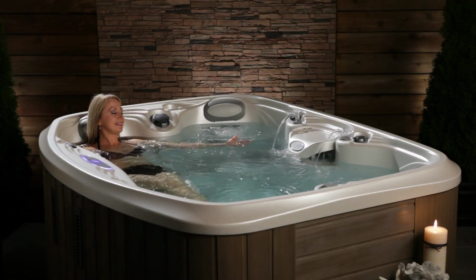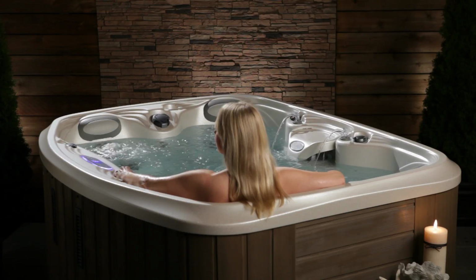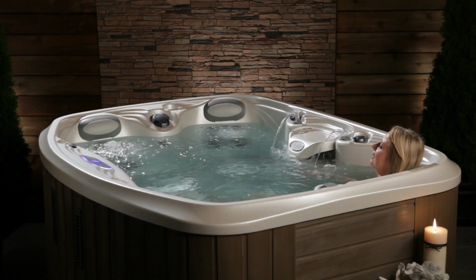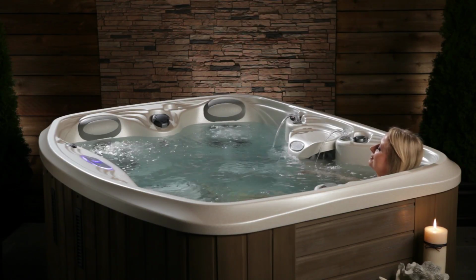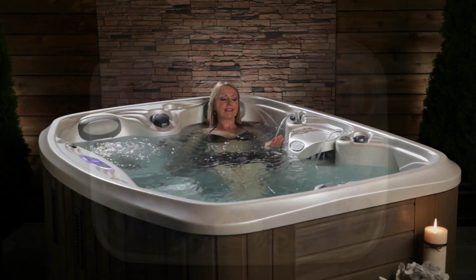Only Marquis provides every soaker with the perfect depth, with varying seat levels from the cool-down entry step all the way down to the deepest seat. You'll soon claim your favorite spot for your unique needs and stature.